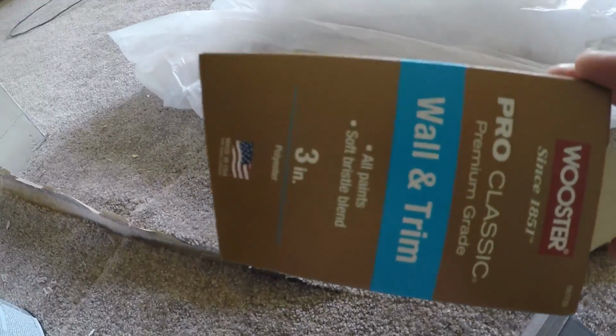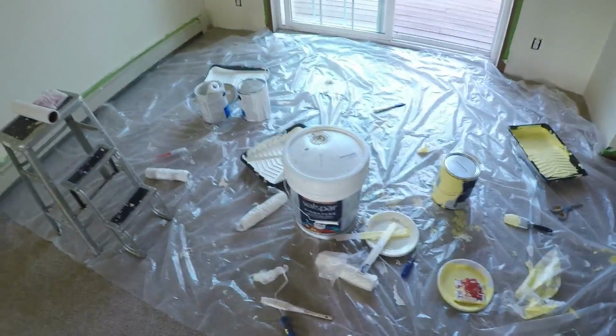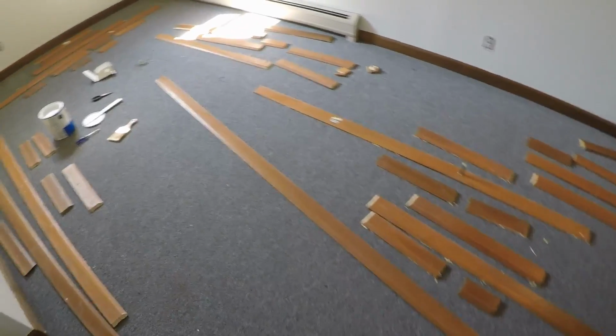And then I bought a second one. And this will be for the actual paint. So I'm gonna keep these wrapped up, and they should serve me well, but there's 20 bucks right there. So that's how fast things start adding up when you start going to Lowe's, and I have a whole house full of stuff. So yeah, I got all the pieces of molding laid out real nice.